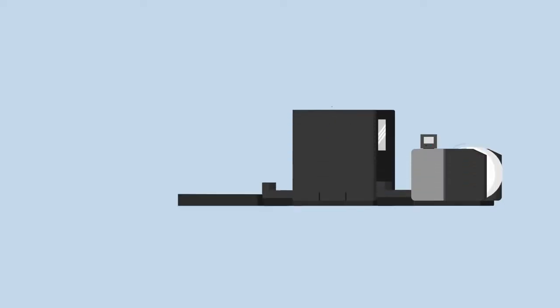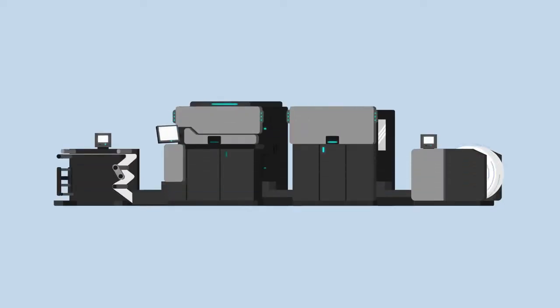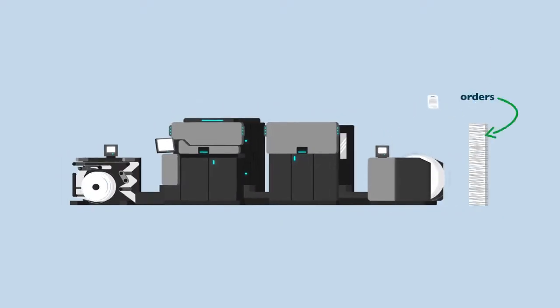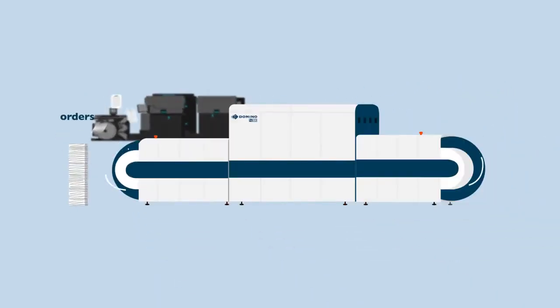So we had the HP in first. It served its purpose. Got no issues with HP whatsoever. Great company, great service, great quality, everything. But we were limited on how much footage we could run through the HP. And that's where we brought the Domino in.